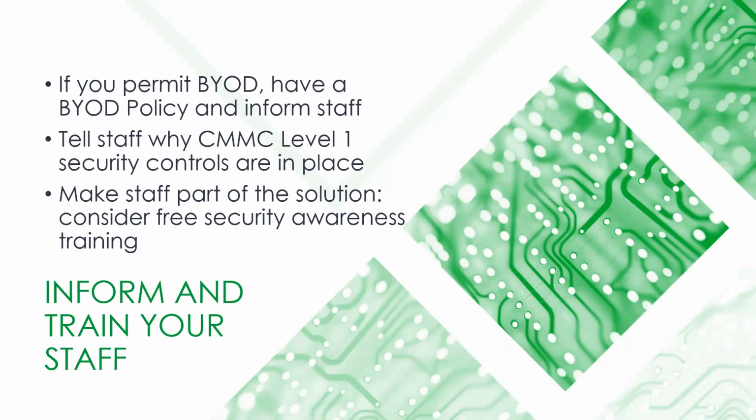Going back to BYOD, make sure that you figure out what you're going to allow and that you inform your staff. Make sure that if you're telling them that you're going to do these things, tell them why. Make them a part of it. I found that over the years dealing with employees, whether I'm working in a company with 10,000 people or 10, if people understand why something is in place, it becomes part of their normal operations. They buy into it.